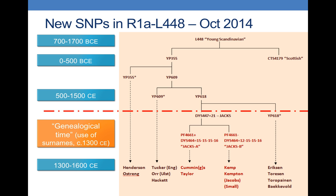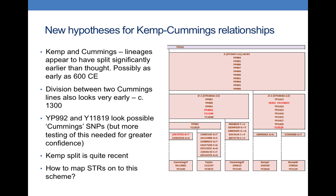So, finally then, this is a little magnified view, because I know there's some Cummings in the audience who might want to see how the tree is looking. So here's a magnified view of how it's looking again with Cummings along here. And we're expecting to add a few more in here in a few weeks' time.